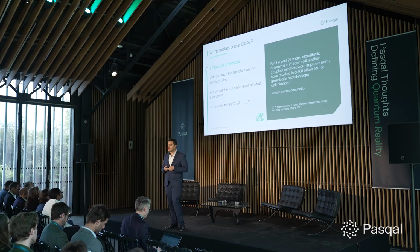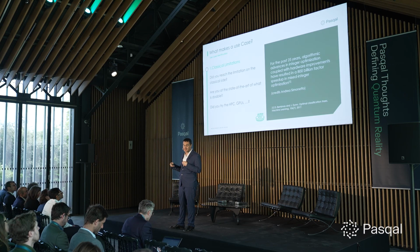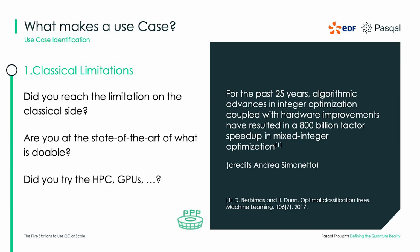So what makes a use case? First, you have to figure out whether, for a specific case, you have used the best-in-class algorithm on the classical side. I don't believe in the quantum jump between an Excel spreadsheet and a quantum computer. So you have to be sure that you've used the HPC, the GPU, the best possible algorithm in place. And I really like the numbers on the right here on mixed integer programming, which is used by almost every company. We benefit from an 800 billion factor in terms of speedup if I accumulate both the hardware and the algorithm improvements.